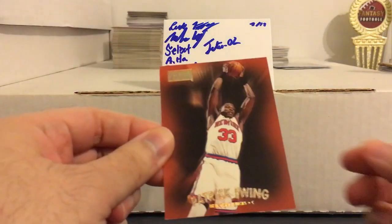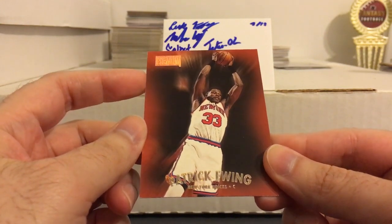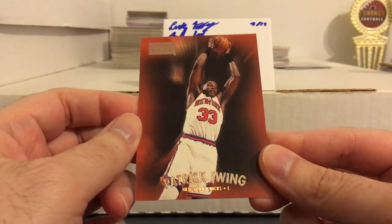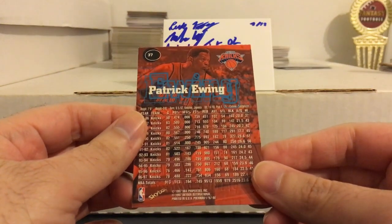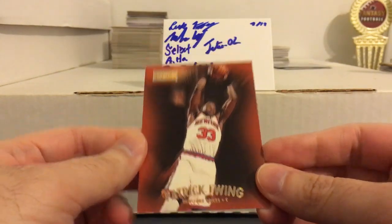Here you have a Patrick Ewing from 97-98 Skybox. Definitely remember this set. I put together a partial set of these. I think it was either Series 1 or Series 2, whichever one had the rookies in it. Didn't put the entire set together because there were way too many cards in it. I think it was like a 500 card set or something like that. But really nice Ewing there.